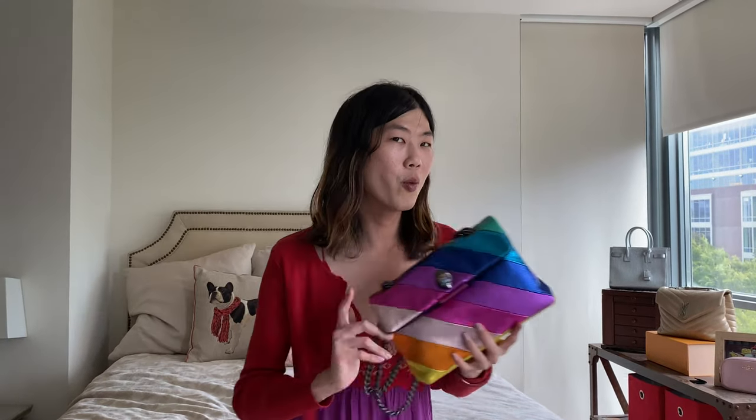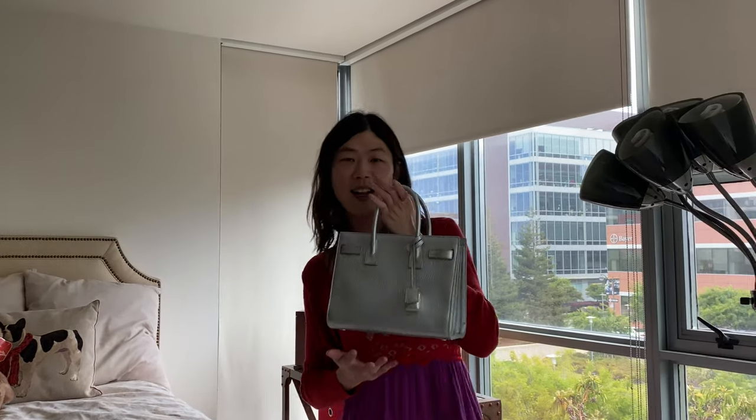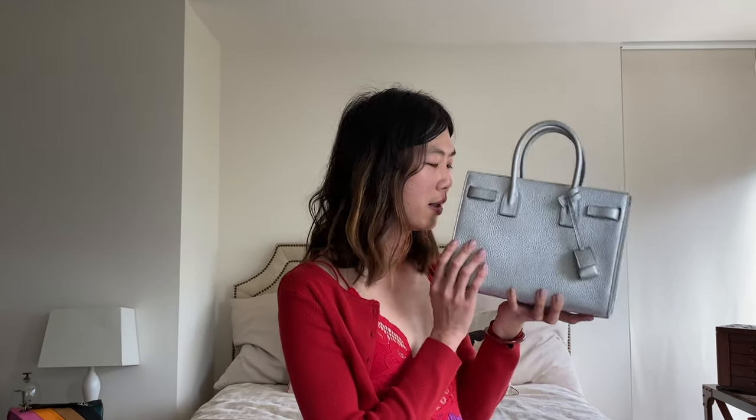The leather on this Kurt Geiger bag is super similar to the leather on my metallic silver Sac de Jour Saint Laurent bag, which, let me bring it over here to show you guys. This is my silver Saint Laurent Sac de Jour bag. I got it, I want to say, at the end of 2017 as a Christmas present. And I just think it's so, so beautiful. This was my first ever Saint Laurent bag, and it's what turned me onto Saint Laurent.